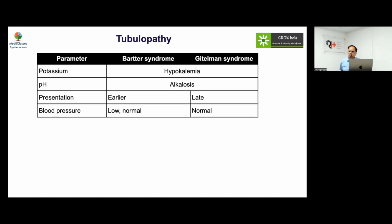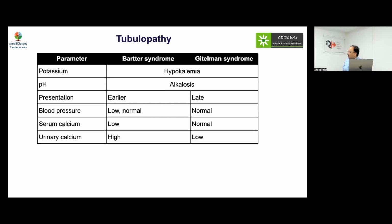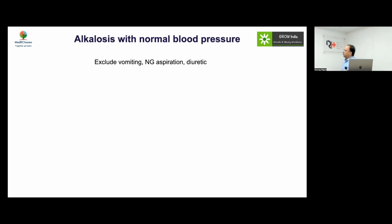Blood pressure is usually normal in Gitelman because it's not that severe a defect, so to speak. Serum calcium tends to be low in Bartter, while urinary calcium is high in that regard, and magnesium tends to be lower more in Gitelman. So Bartter will present very early, with failure to thrive, polyuria, hypokalemia. Gitelman will present later on with cramps, muscle pain, in adolescence. That is the usual presentation from that regard. And of course, polyuria will be there.